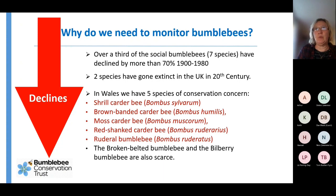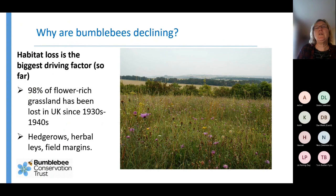So monitoring is really important to show these patterns, and without people making records of the bumblebees that they see, we wouldn't have this sort of quite impactful information. It's important to know why these declines have happened. There is a complex group of factors, things like chemicals, disease, etc. But research has shown that up until now the biggest driving factor in decline is loss of habitat.